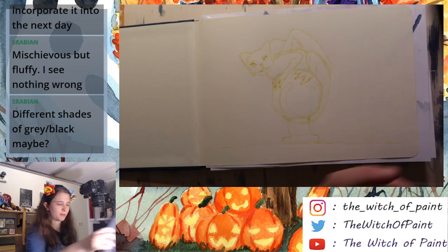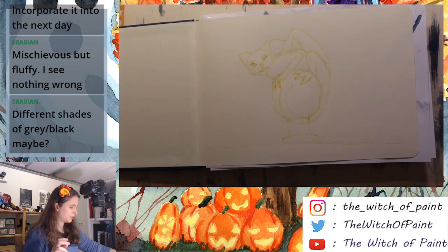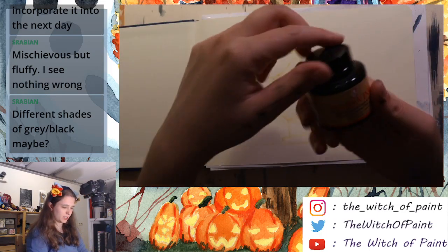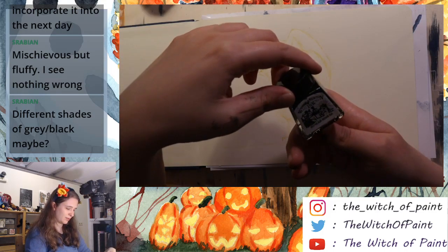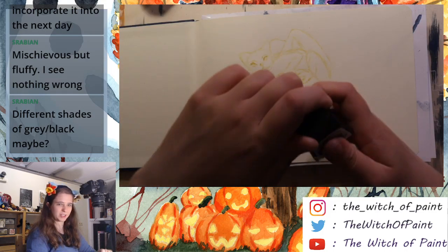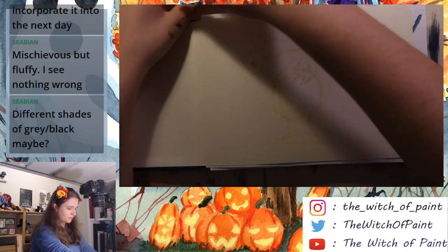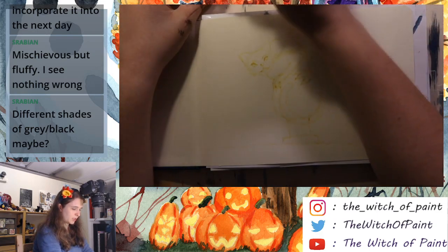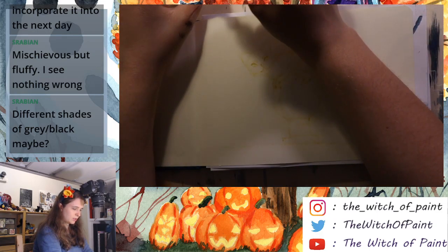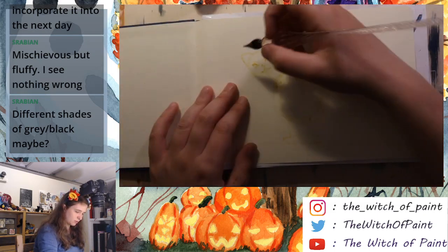Different shades of grey, black, maybe. I only have one black, so that's gonna be difficult, but... well, technically I have two blacks. I've got this Indian ink, and then I've got the black Indian ink from Winsor Newton. We'll do an outline first, okay? And then we'll see. Oops, that's a lot of ink there.